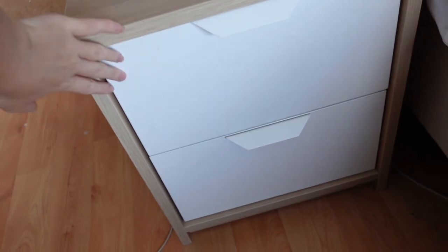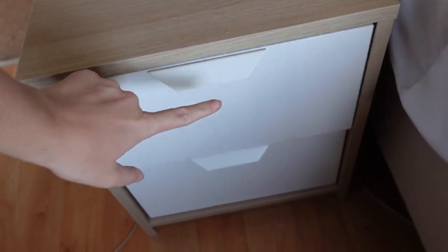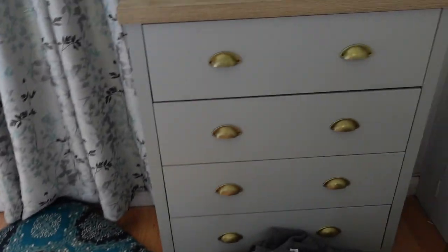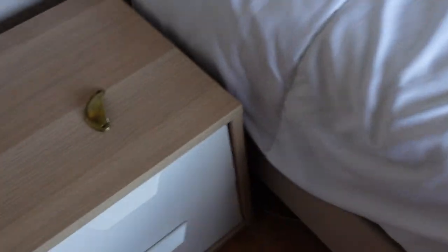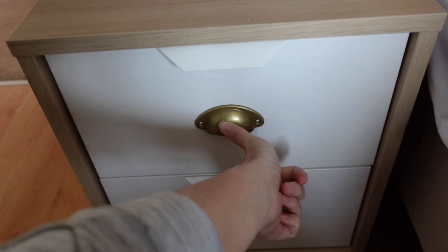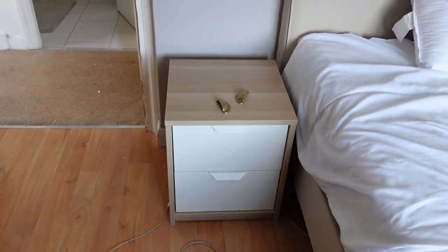Now that I finished one craft, we're into craft number 2 of the weekend. So I'm gonna redo these bedside tables. They're just from Ikea. I don't particularly like this handle. So I've got these ones, which match the ones on there. So I'm gonna paint this blue to match that. I'm gonna hang these handles on the front and I think it'll look a lot nicer than what it currently is.